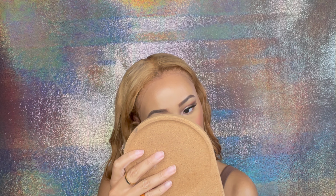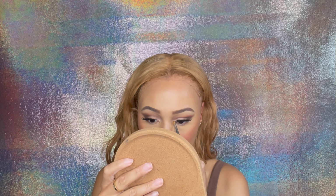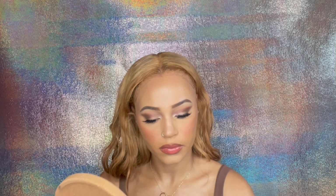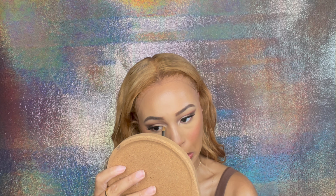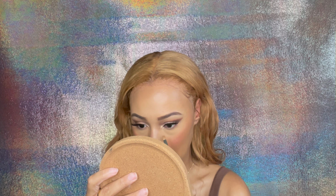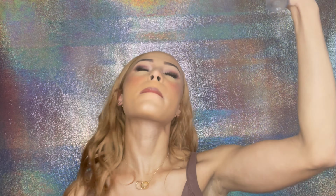And now I'm adding my inner corner highlight because we want to bling bling, light it up. And that's pretty simple in itself. Just take a little pointed, or honestly, there's a couple different brushes you can use for this. I'll have to show it in another video, but you can take a flat brush, you can take a pointed brush, but you need to take a small brush most importantly, so you don't get the highlight everywhere except in the corners. And now I'm using my Charlotte Tilbury spray to set everything in.